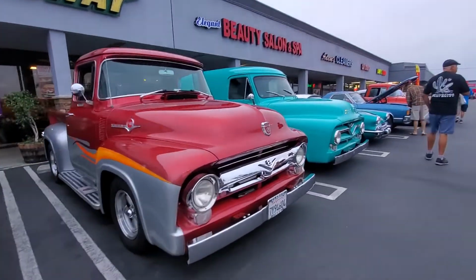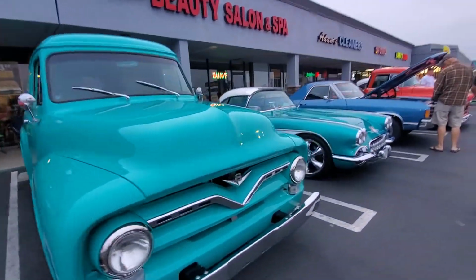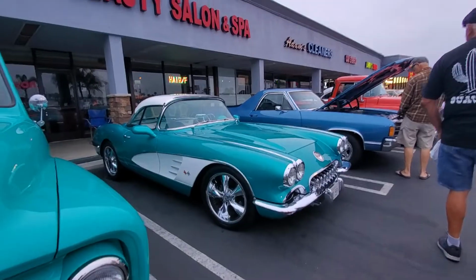Some more F100s. Handle. Corvette. Wow, look at that.